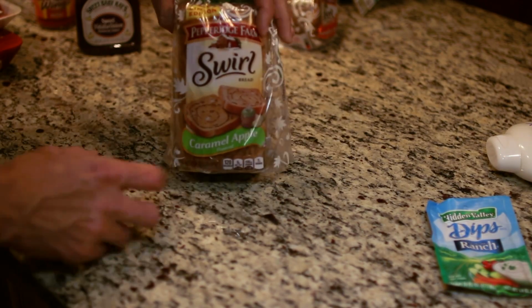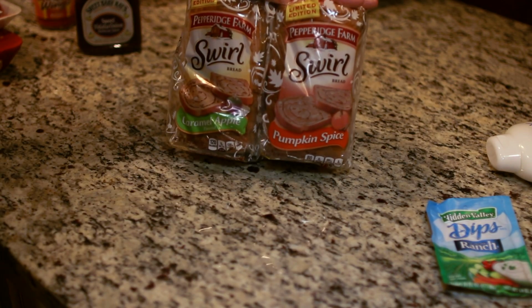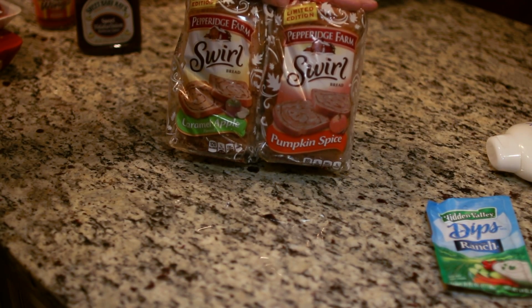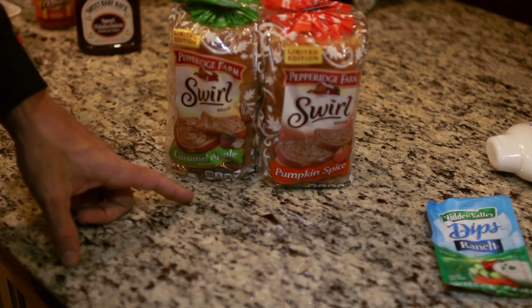Going on, things I recommend. You guys saw these in the last food pickup video, these swirl breads by Pepperidge Farm. There's caramel apple and pumpkin spice. These were the first time I tried them last week, and obviously they were both really good. That's why I bought them again.